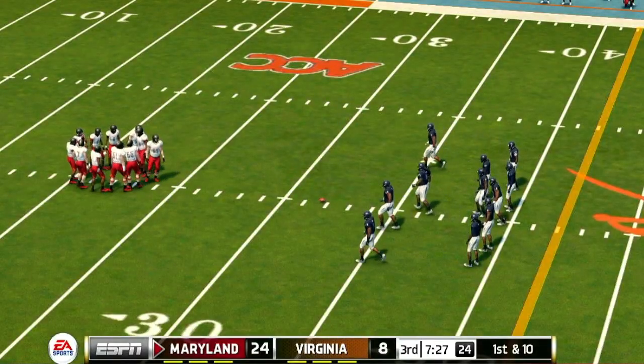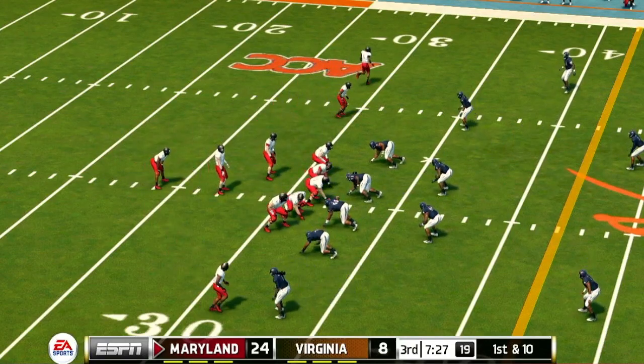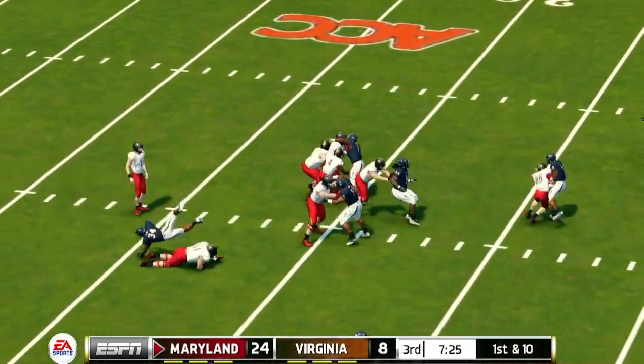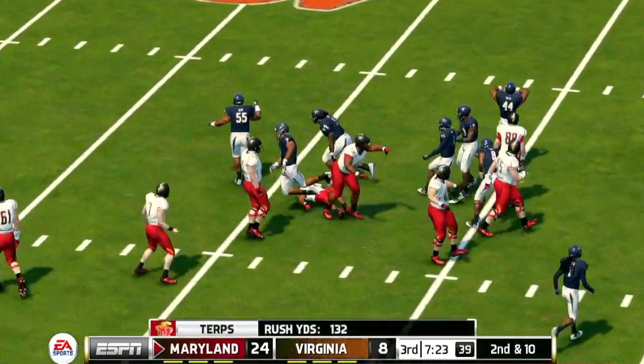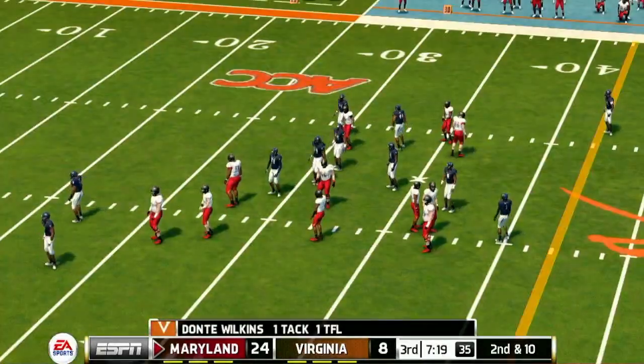The offense couldn't hang on to the ball last time around. Let's see what happens here. The first rule on offense is to take care of the football. These guys need to remember that on this drive. Here they go on the draw, and they'll lose yards. That is a loss of 1 yard on the play. That makes it 2nd and 10.